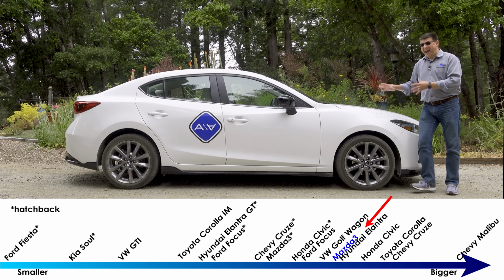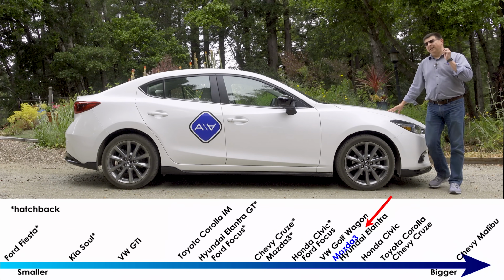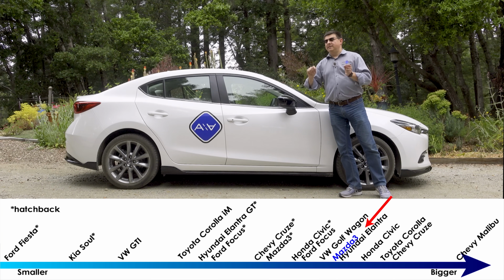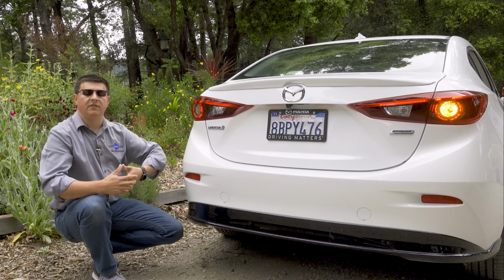It also helps add to the beautiful proportions of the Mazda 3. This is another reason that I think this is the most attractive entry in this segment. Unfortunately, it does compromise interior practicality, because again, we find less combined legroom in the cabin than in many of its direct competitors.